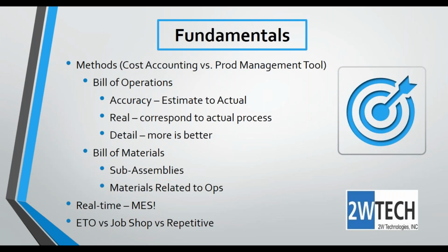I also, last on this slide, want to acknowledge that these fundamentals really extend across the three broad categories of manufacturers that I see using the Epicor ERP. The first of those being the true engineer-to-order type manufacturers, versus job shops, versus repetitive manufacturers. But these same fundamentals, I would argue, apply regardless of which of these three categories your business falls into. And you may fall into all three of them in a blended model. But regardless of what you do, I think these fundamentals apply to you.